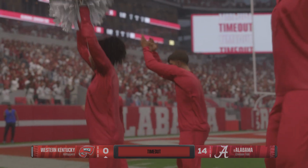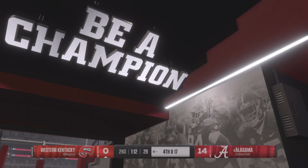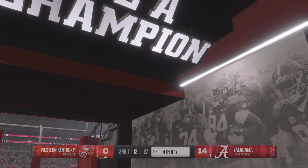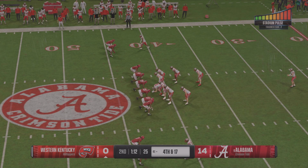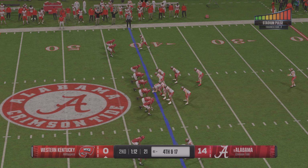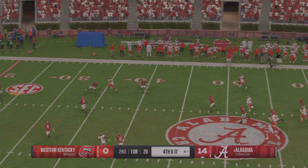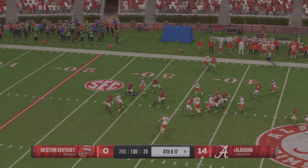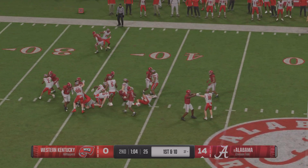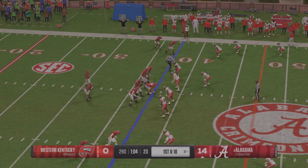And he can't escape, and down he goes. Timeout is called, and it's the defense wanting to make sure that everyone's on the same page for this big down. The Hilltoppers line up to punt it away. On the return, it's Bernard. First down for this offense.